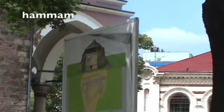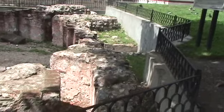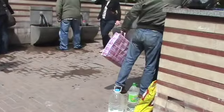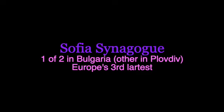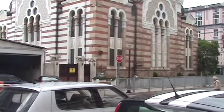These are the remains of the Hammam next to this Muslim mosque. 6,000 years ago, this being a center of population. The Jewish synagogue. There are supposed to be Roman ruins in the backyard.